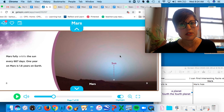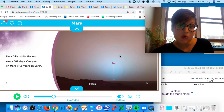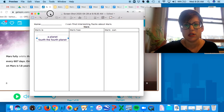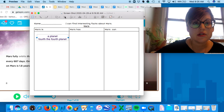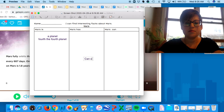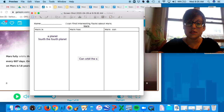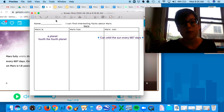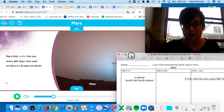Mars fully orbits the sun every 687 days. One year on Mars is 1.8 years on Earth. So that's maybe something we could add to our note-taking sheet here, that Mars can orbit the sun every 687 days. So it goes around the sun a little bit slower than Earth does, probably because it is a little bit further away from the sun than Earth.